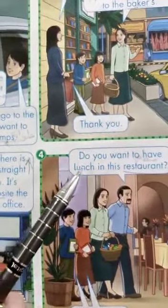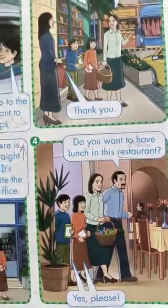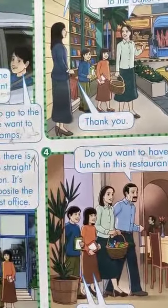Thank you. Picture four. Do you want to have lunch in this restaurant? Yes, please.